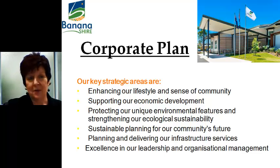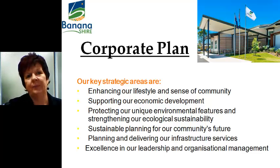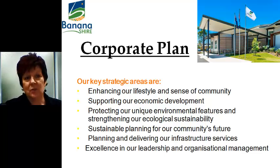That corporate plan is available on our website, but I'd just like to go through some of our key strategic areas of that corporate plan. One of our areas, of course, is to enhance our lifestyle and our sense of community. And in rural areas, this is of great importance to us, but sometimes, obviously, it can be a challenge as well with the diversity and the spread of our townships and our centres.